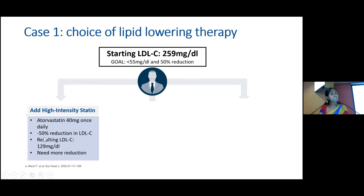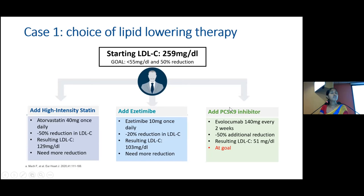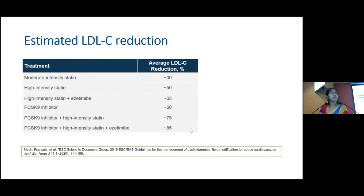What we can accept at best is a 50% reduction in the LDL. That would make his LDL 129, which is not good enough. So let's say we add ezetimibe to this, that will cause another 20% reduction in the LDL, bringing it down to 103, which according to the guideline is also not good enough. So there is a role for a PCSK9 inhibitor, which will show another 50% reduction in LDL, probably helpful to bring him down to the goal. So this is one option with various combination therapies. You can even achieve up to 85% reduction from the baseline.